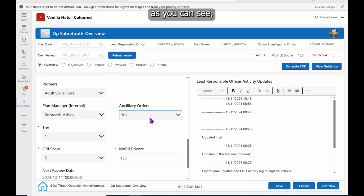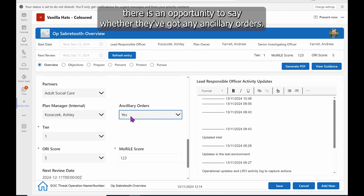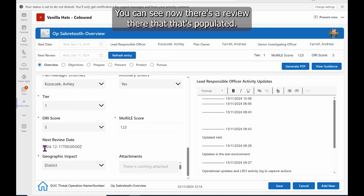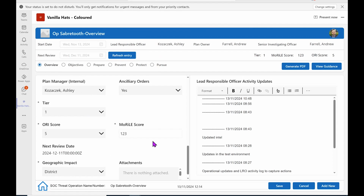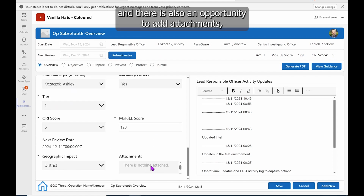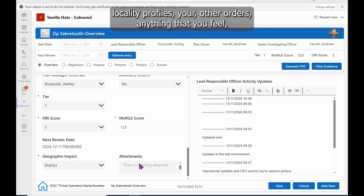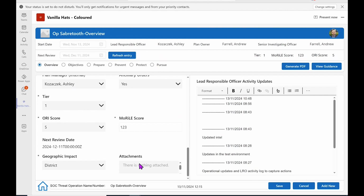As you can see, there is an opportunity to say whether they've got any ancillary orders. We've got the relevant tier, the organisational risk score. You can see now there's a review date that's populated. And there's also an opportunity to add attachments, and that's pretty much designed to add your intelligence profiles, your locality profiles, your ancillary orders, anything that you feel is appropriate to this plan.